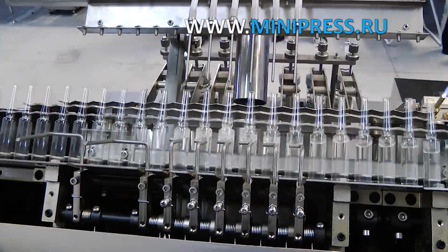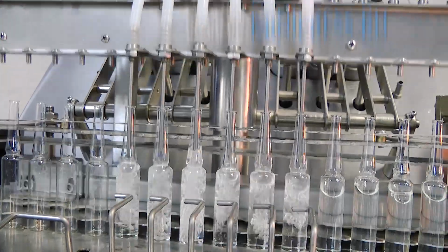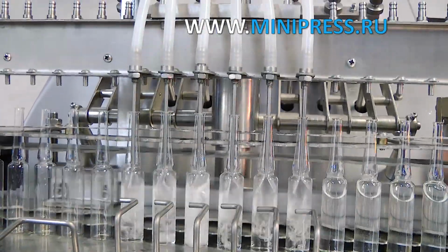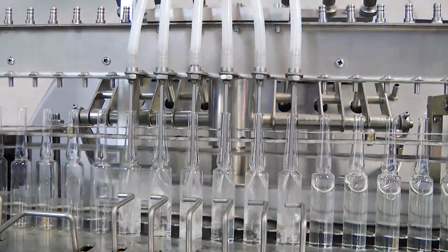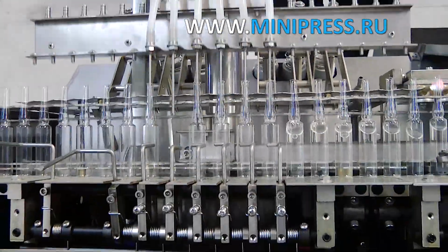The use of the drug in an ampoule provides precise dosage of the drug. Glass ampoules are a type of individual packaging for liquid pharmaceutical preparations, which are used for bottling and storing medicines in sterile condition, have an elongated thin neck, and thin glass walls.